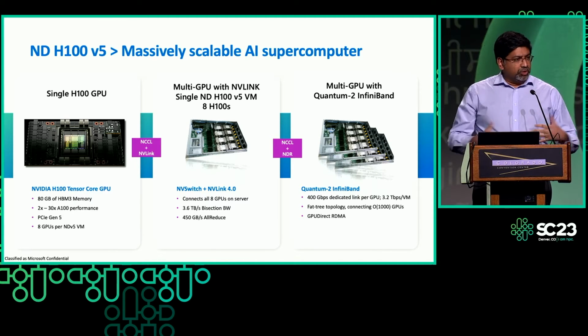And then finally, you chain together all of these servers using InfiniBand. Fat-tree topologies are the topologies that we use. We've experimented with non-blocking fat trees. This is tapered a little bit. And we've certainly scaled this out again to thousands of GPUs. 400 gigabit NIC cards, so there's a one-to-one mapping between GPUs and NICs.